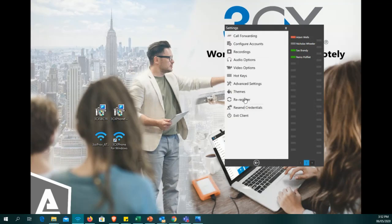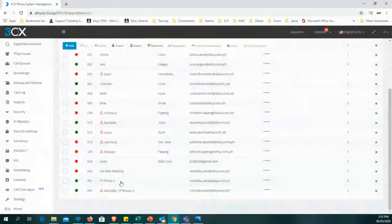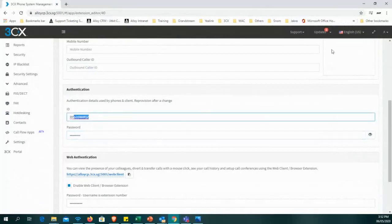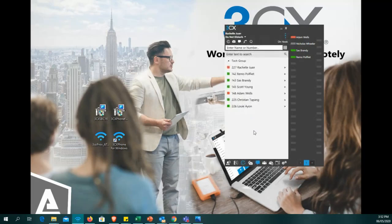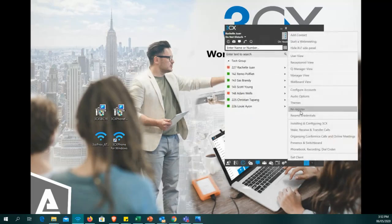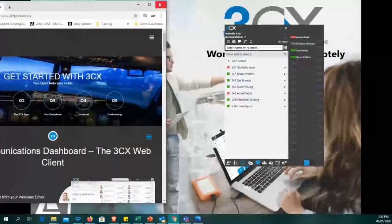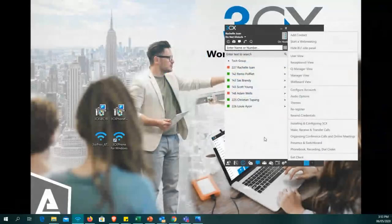And then re-register. This one is used if you change something from the 3CX server. Let's say you change the name, the email address, or the authentication, which is very important. You can just re-register right away, or you can just resend credentials. So those are the options for troubleshooting if you cannot connect to the 3CX. So I will switch back. If you have any question, you can go to the 3CX website or contact Alloy. So far, I think we're done.